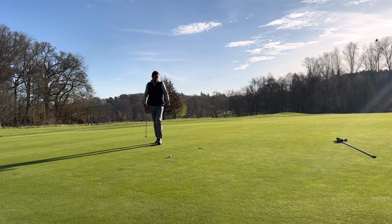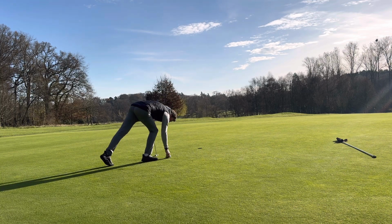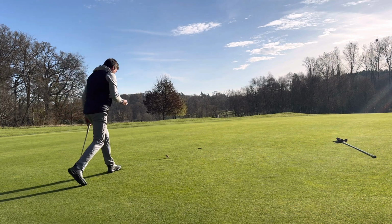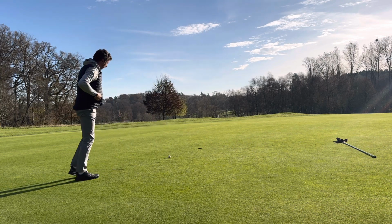What have I left it? 3 to 4 feet away. Kind of happy with that uphill putt. Gone just beyond, but nothing crazy. It's a good hole. If you can just get par on this, you feel like you've gained a shot.